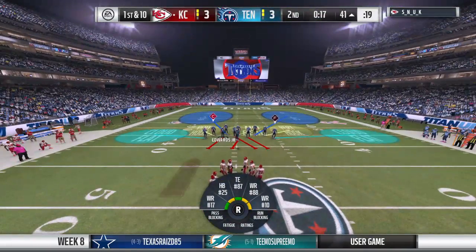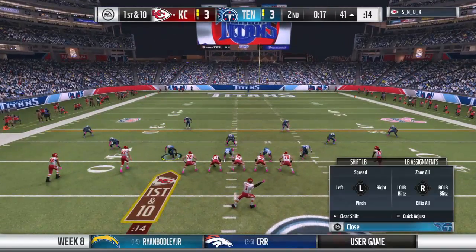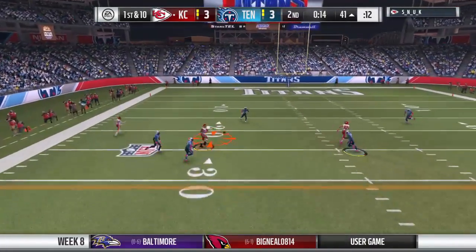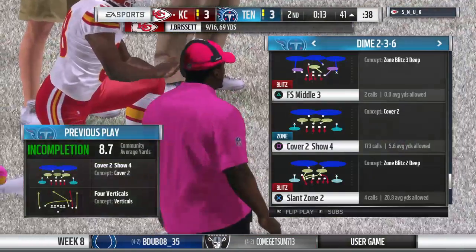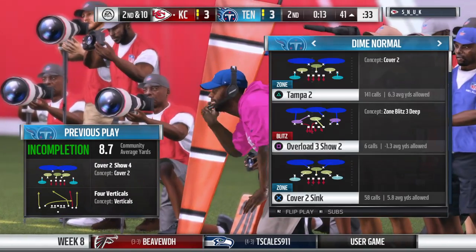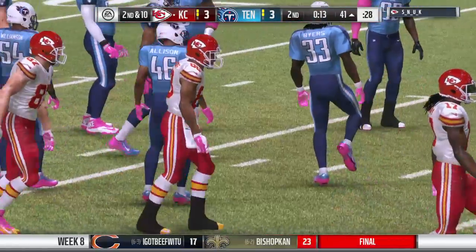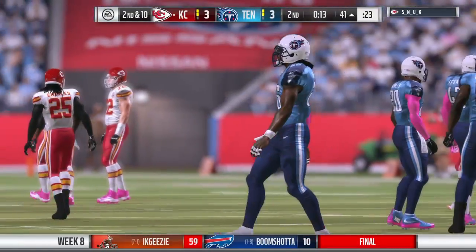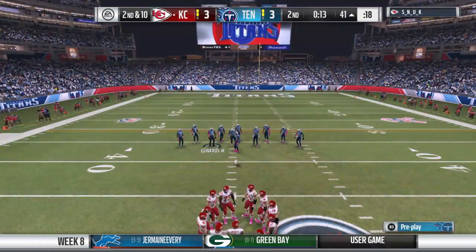So the offense has it 1st and 10. Brissett to throw on first. He couldn't quite hold it. Got hit. Ball pops out. Incomplete. So 2nd and 10 here.